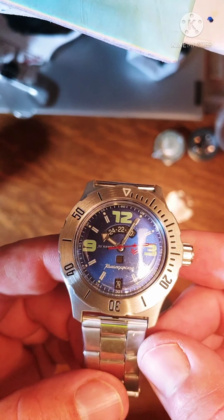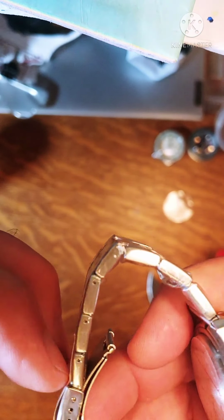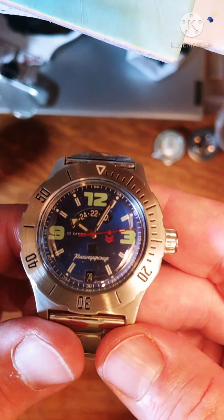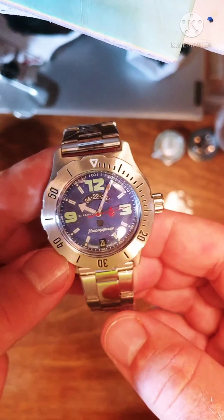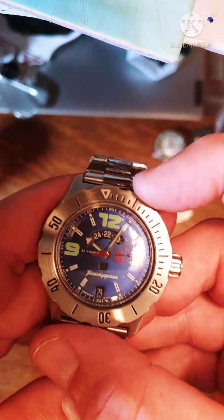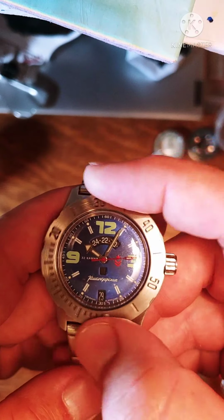So a little bit about this watch, as you can see. This is actually bigger than I'm used to on these Komandirskies. I may actually wear this for a couple of days, see if I like it. Might wear it for a couple of days, maybe put it on a Milanese bracelet, and then order another one. Oh, okay. So, not unidirectional, bidirectional bezel. This one's actually pretty loose.